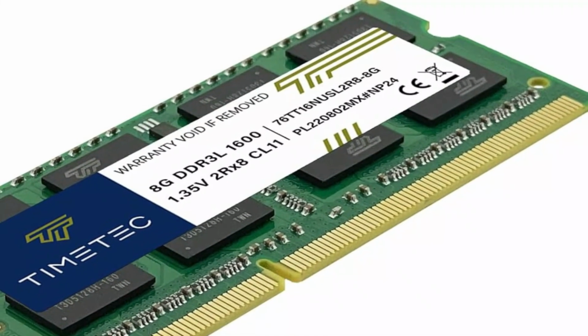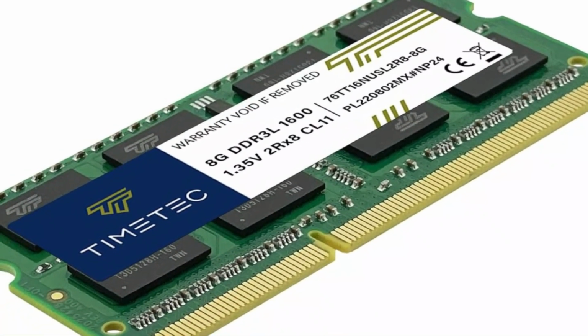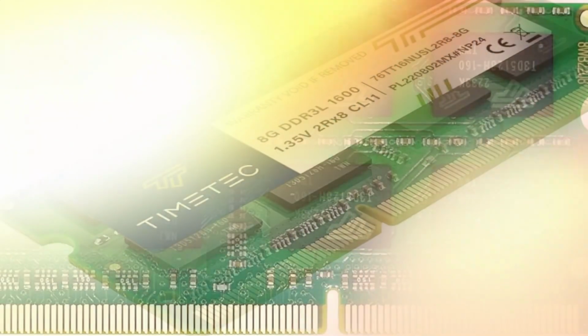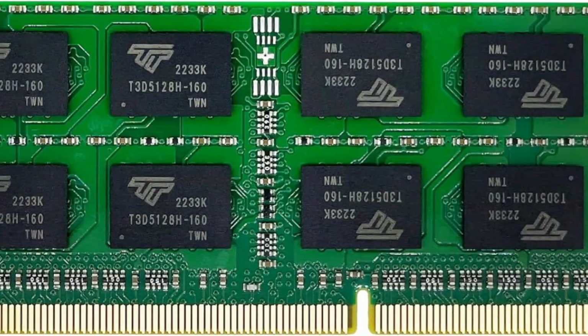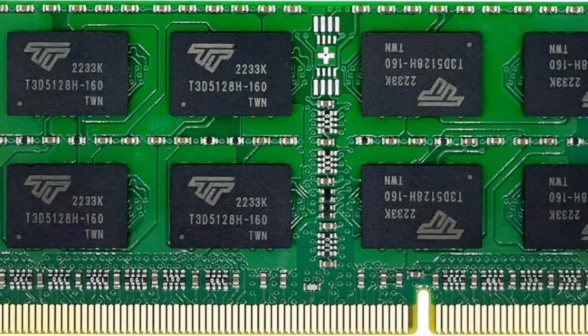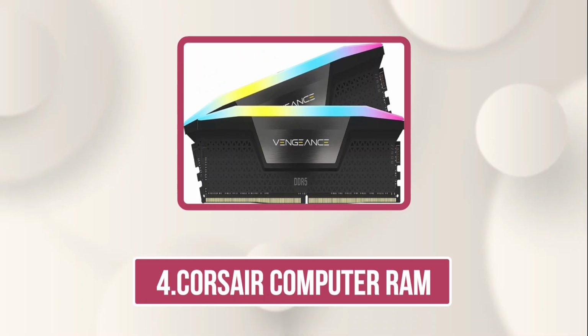Users also benefit from a guaranteed lifetime warranty from the purchase date, along with free technical support based in the United States, providing peace of mind and assistance if needed. Overall, this Timetec DDR3L RAM module is an excellent choice for upgrading older systems, offering dependable performance, energy efficiency, and long-term support. Now number 4, Corsair Computer RAM.